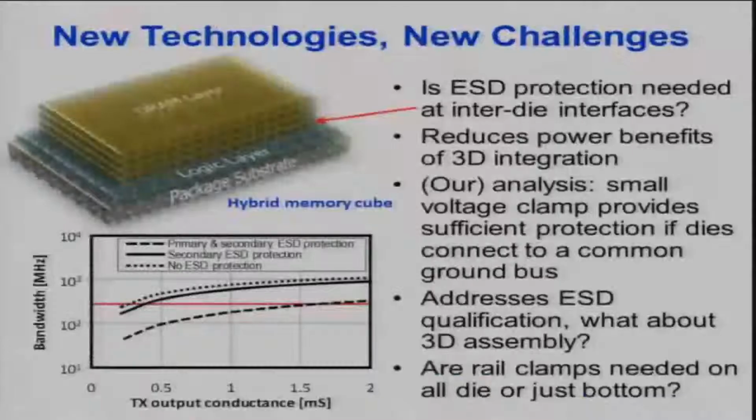Okay, so today everybody has focused on how we can improve performance through new transistor technologies. Well, you can also improve circuit performance through new packaging technologies, and that's more of the focus in my research group. What I show here is a little drawing of a 3D integrated circuit, specifically a 3D DRAM, the hybrid memory cube. And a question you could ask is, do you need to place ESD protection circuits at the inter-die signal interfaces?